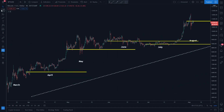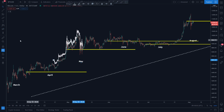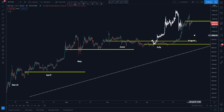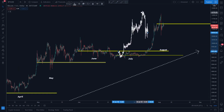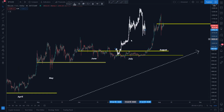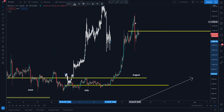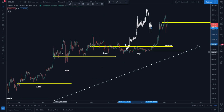Because if you look at this price structure here of Bitcoin, you can take this bar, guys, and notice that this price structure and this price structure were pretty similar. If you look at this price structure and now look at this one, it also gave us an indication that the price had a similar drop just like here with the current Bitcoin price action.